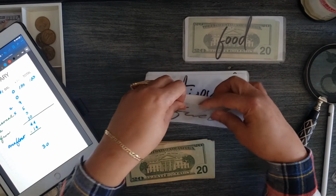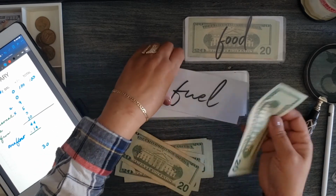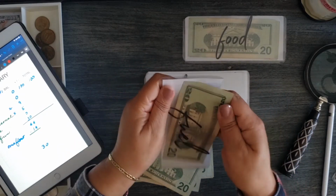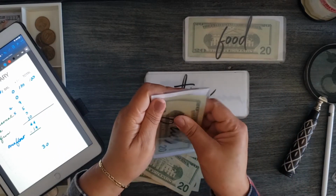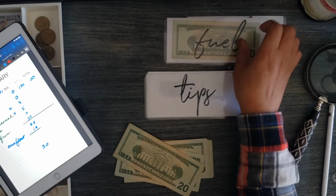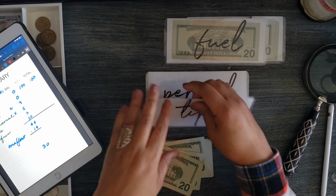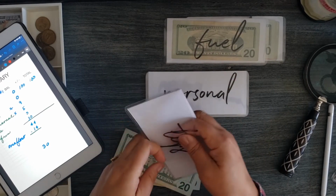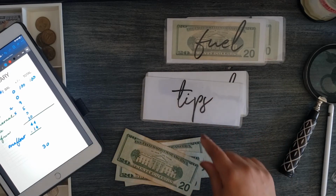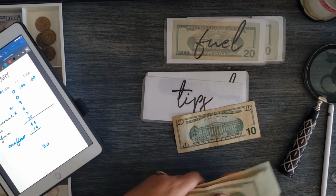Next is fuel, and fuel is getting 20 this time. I have a full tank. I just put the $40 in there, so I'm good to go for probably the next 2 weeks, but I'm going to put 20 in there anyway. And next is tips. And tips always gets 10, and I have a $10 bill, but I want to put some ones in there.